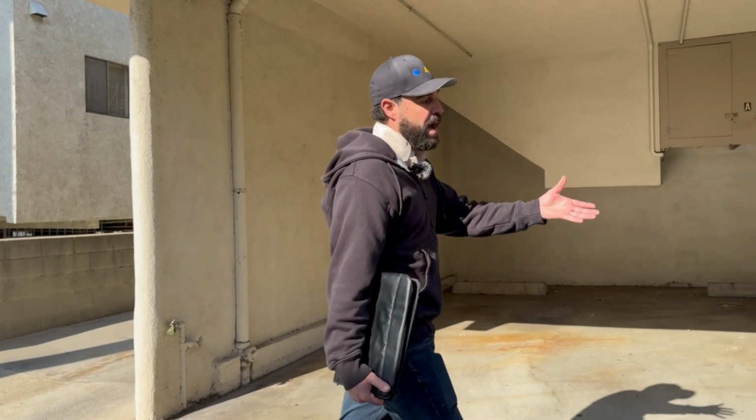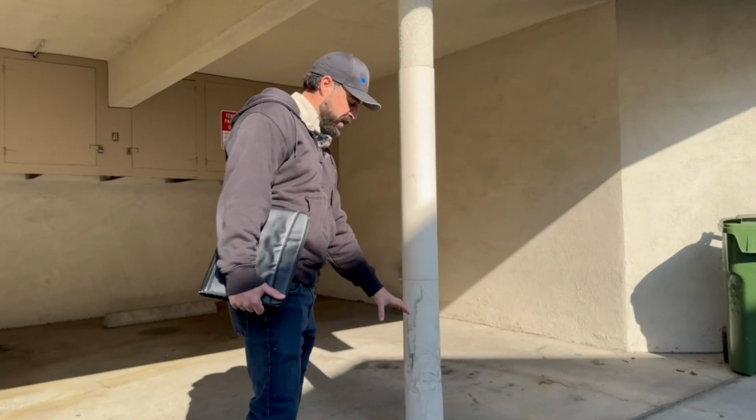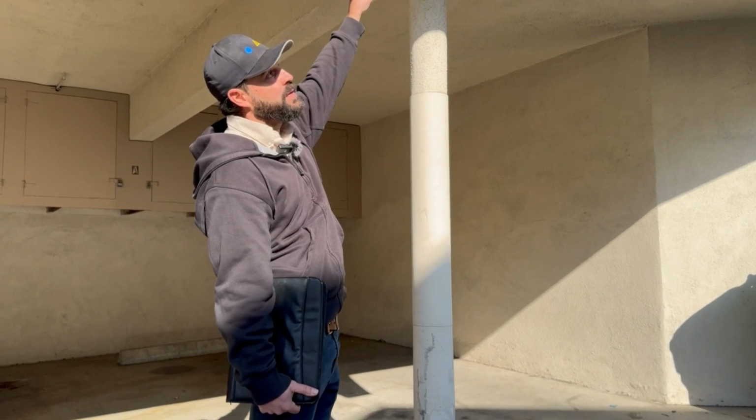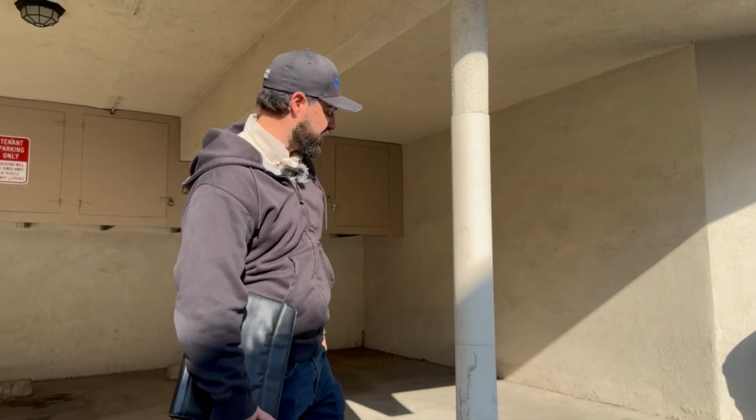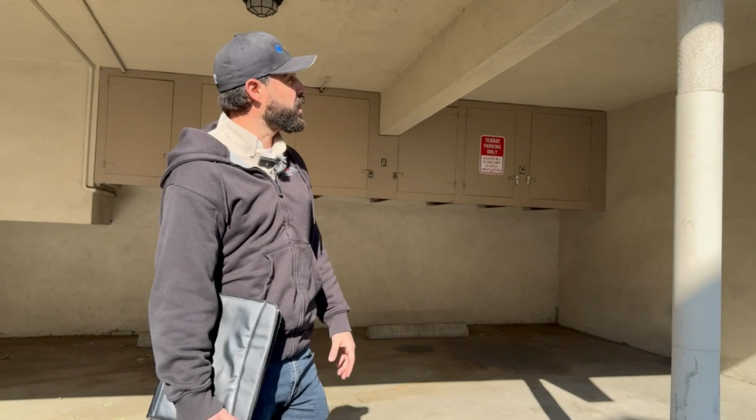Okay, so these soft story buildings, they're held up by these columns. These are the support systems, and usually there's a little footing in the ground. These are attached to a beam, which is either steel or wood frame, but they're tall and they're thin and they don't have a lot of seismic reinforcement.